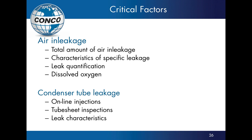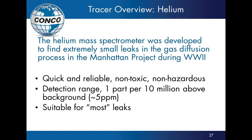You want a tube sheet inspection, as I mentioned before, because you want to make sure that the tube sheet is up to speed. You're not having a problem there. And again, what are my leak characteristics? What am I looking for? So what do we use to find these leaks?